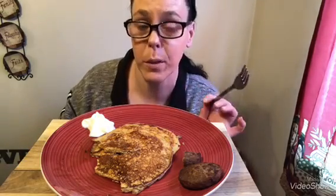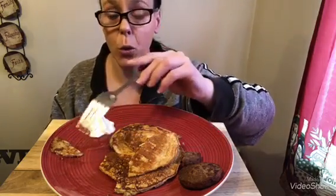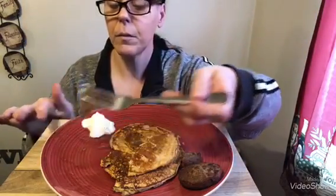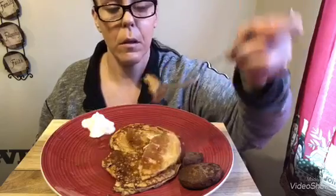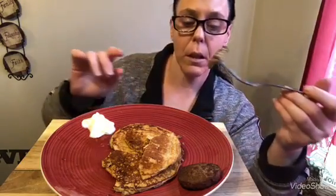I can't get over this. As soon as I'm done eating this, I'm gonna send my sister the recipe. If you like French toast, you will absolutely love these. Now I see why people really do rave about them. One sausage is plenty for me, though. Do you want me to eat that? Yeah, hang on.